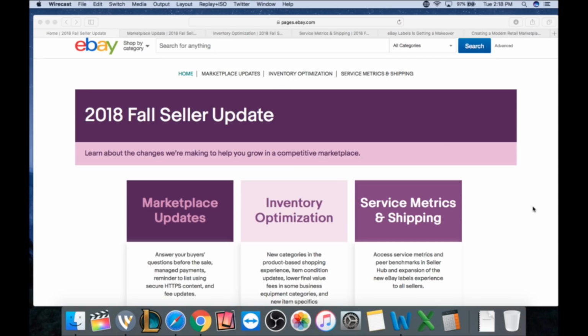All right, everybody, the 2018 Fall Seller Update. And before we get going, just know that this update is not that bad, and really there's not a lot of changes, not a ton of stuff you have to worry about or concern yourself with unless you're in about one specific category. Let's just go through it really quick. I'm going to make this video short. I don't want to keep you guys all day.